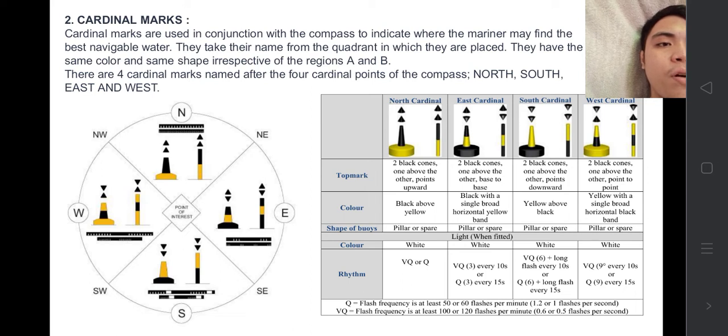Shape of buoy: pillar or spar, it's all the same. Light: the color of all of them is the same, which is white. And the rhythm of their flashes is VQ, which means flash frequency is at least 120 flashes per minute.